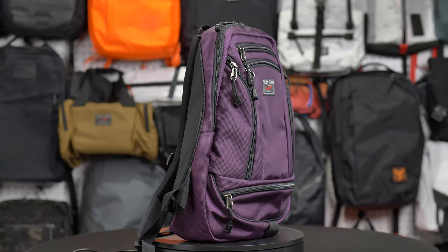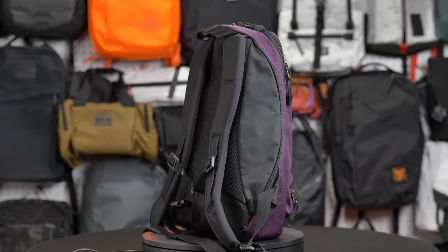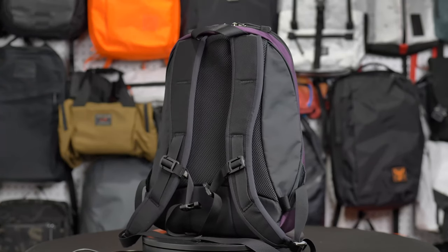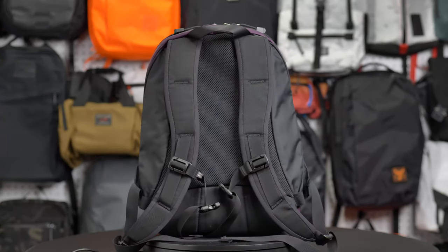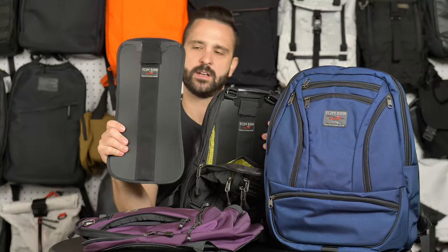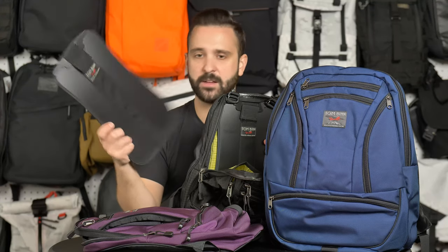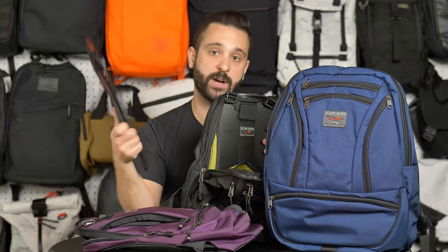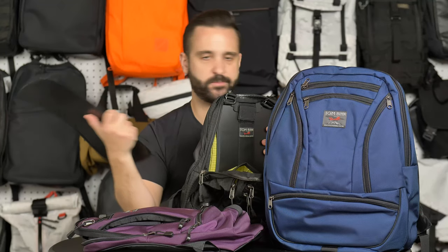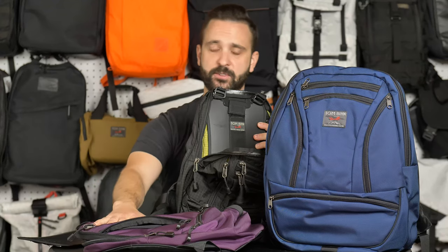And another thing you might notice in here is this frame sheet on the back. So the Synapse also does not come with a frame sheet. It's a padded back panel, but there's no frame sheet. So Tom Bihn has these frame sheets. They're not always in stock, but you can certainly find them secondhand. A lot of people don't care for them. I do, I prefer the frame sheets. That's personal preference. But this is really just getting into how modular these bags are.